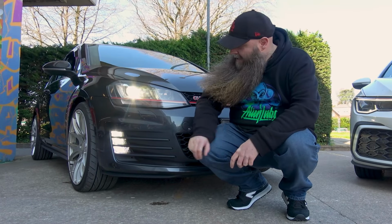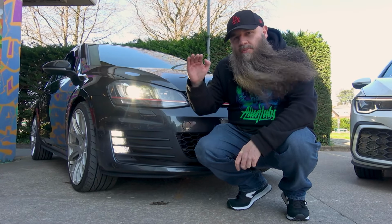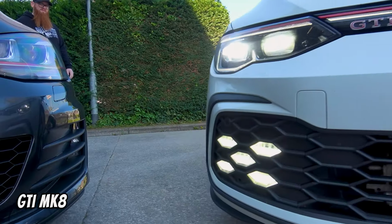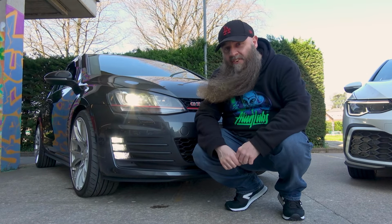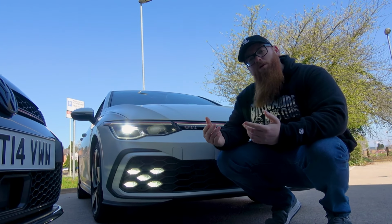Anyway, next up on the list, fog lamps. On the Mark 7, you get these three lights, one on top of another. It's quite subtle, it's nice, it illuminates the road. On the Mark 8, however, it's 10 lights on the front of it. 5 on one side, 5 on the other. Do you need 10 fog lamps on the front of a car? No, you don't. 10 fog lamps. You know what I'm saying?